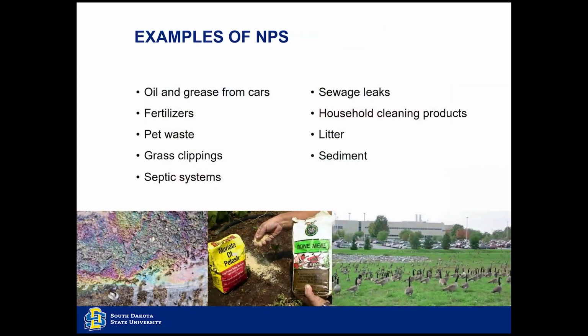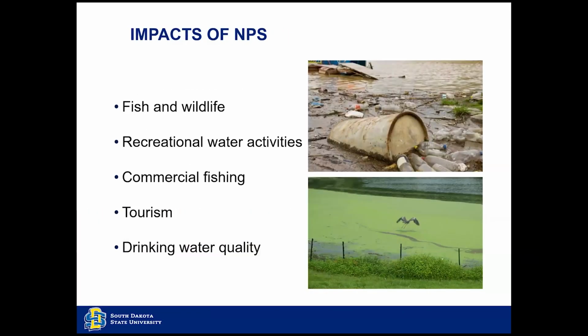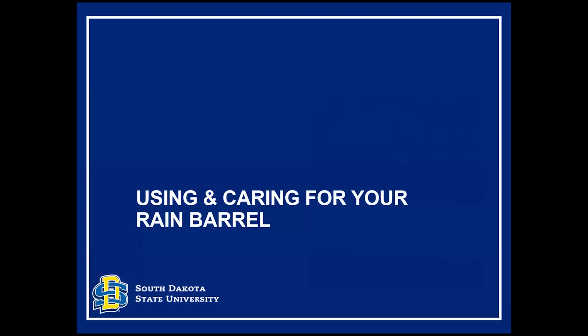So a lot of different examples from this, and actually a big source of a lot of fecal coliforms and E. coli is geese populations in certain areas. I know that was an issue again when I was working on my master's at the University of Kentucky, but it could be a range of things. And again, it's a lot of tiny cuts. That's what non-point source pollution is, and so how do we manage that across multiple systems? And it can have a pretty negative impact. It can impact fish and wildlife. It can impact recreational water activities. So you get algal blooms and fishing, and so it can have a pretty significant negative impact.